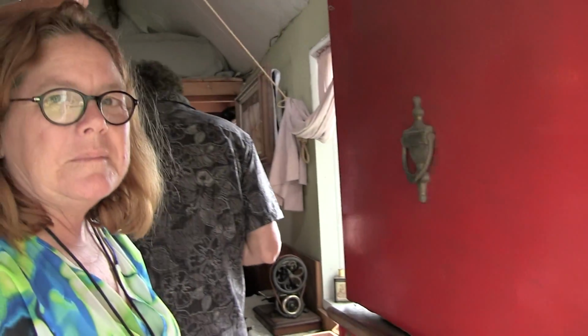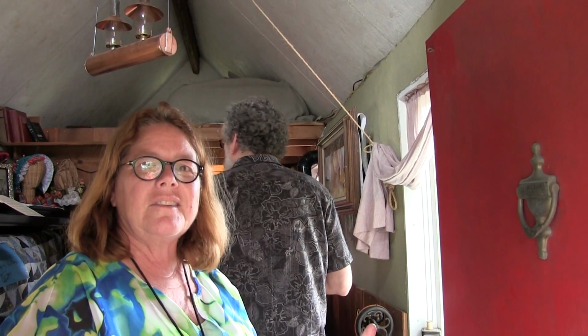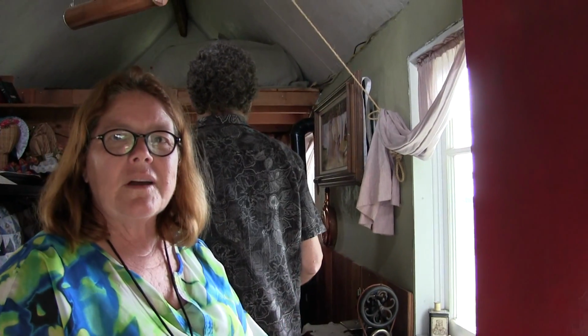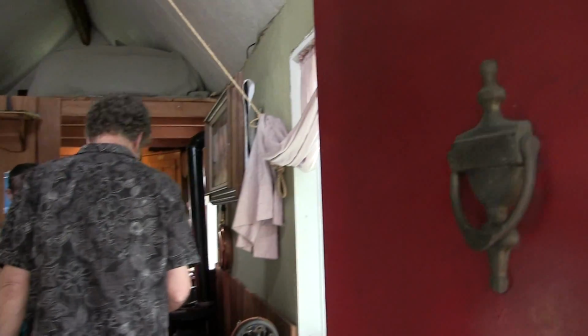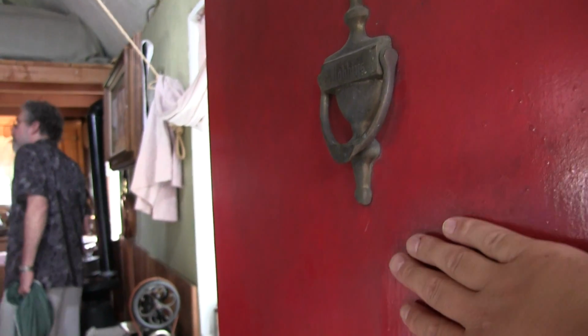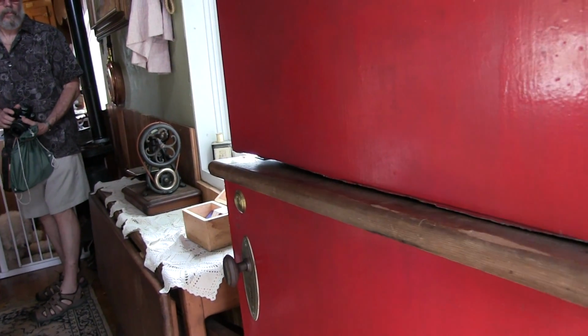We do living history as a hobby, and so we built the house in this style so we don't have to set up a tent anymore. Everything in it, we've tried to hide most of the modern things, and everything in it is either original antiques or reproductions of originals, things we've had in my family for a long time or things I've acquired along the way. I just love this door.